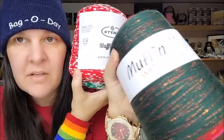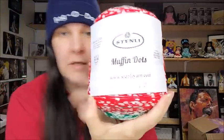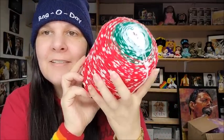This is Stenli Muffin Drops. It's different than the one I just showed you. That was Magic Drops. Muffin Magic Drops. This is just Muffin Drops. There was no sparkly magic, but there are little dot magics. Ooh, isn't that going to be a pretty Christmas shawl? Let's look at this one. Muffin dots. I love it.